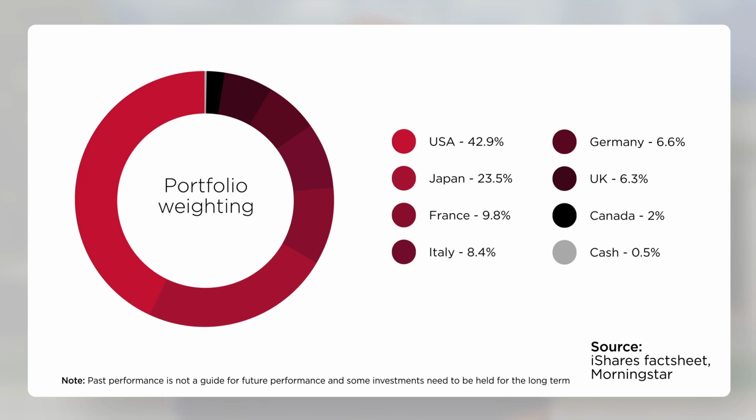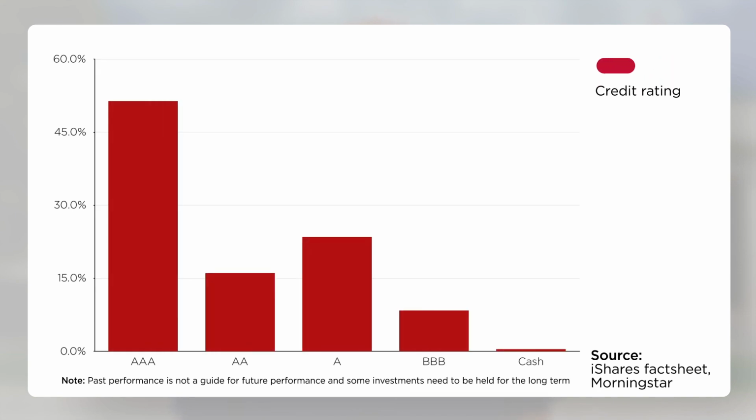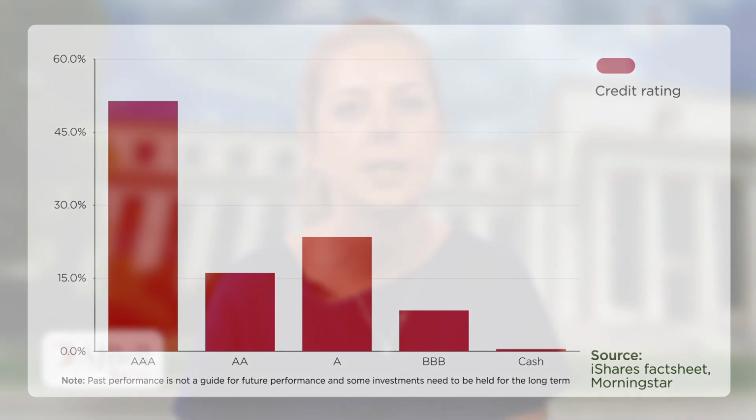All of the bonds in the portfolio are rated as investment grade by the big rating agencies, so Standard & Poor's, Moody's and Fitch. That means all of the bonds are rated as BBB and above, and implies that the chance of any borrower defaulting or not paying the coupons or interest on these bonds is pretty slim. The vast majority of the bonds also have at least 1 year to their maturity, which is when the governments have to repay the principal or original loan.